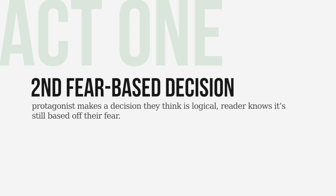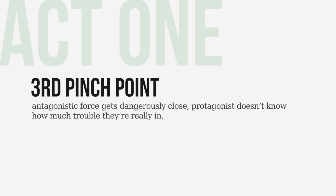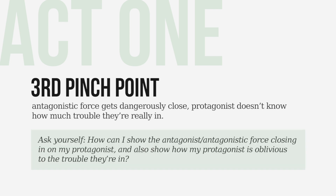Second, fear-based decision. Protagonist makes a decision they think is logical, reader knows it's still based off of their fear. Ask yourself, what is my protagonist going to decide to do going forward? How do I show my reader that this decision is still fear-based? Third, pinch point. Antagonistic force gets dangerously close, protagonist doesn't know how much trouble they're really in. Ask yourself, how can I show the antagonist or antagonistic force closing in on my protagonist and also show how my protagonist is oblivious to the trouble they're in?